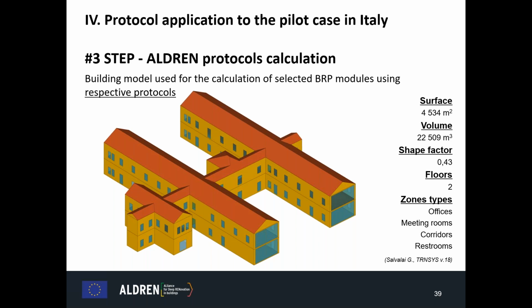For example, task 2.3 will become module 3 in the building logbook.